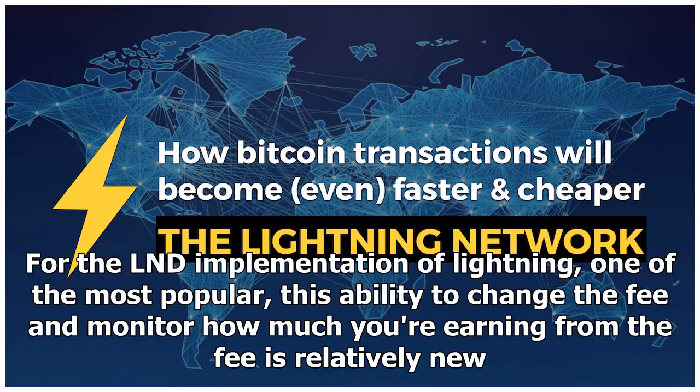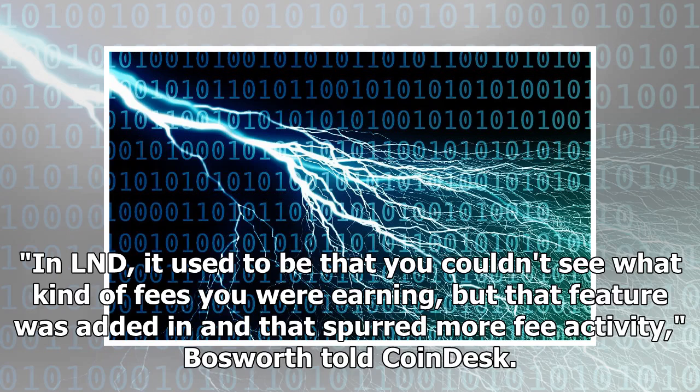For the LND implementation of Lightning, one of the most popular, this ability to change the fee and monitor how much you're earning from the fee is relatively new. In LND, it used to be that you couldn't see what kind of fees you were earning, but that feature was added in and that spurred more fee activity, Bosworth told CoinDesk.